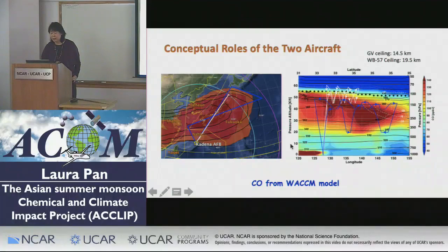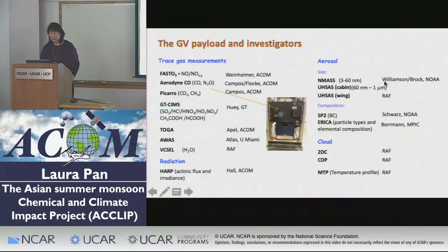So we will rarely go up and down, but we will because we need to know the local boundary layer and the vertical extent of the shedding. Then we aim to go mostly above the air traffic and stay at the G5's highest level. And then the B-57 will fly crossing the tropopause. So that is the flight plan so far, and now we go on to the science team.